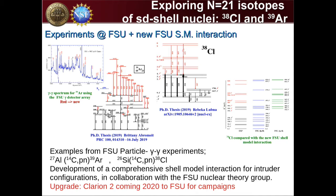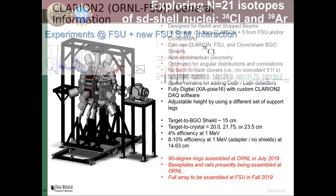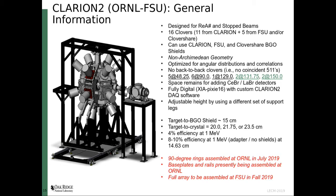This program will receive, we hope, and we have concrete plans for it, an upgrade by bringing the Clarion 2 array to FSU for such campaigns, and that will be a major boost in our sensitivity. It's just a slide I got from Mitch Allmond that shows you the array, and I just wanted to point out that it will reach something like 4% efficiency at 1 MeV. So that's a significant amount of germanium.